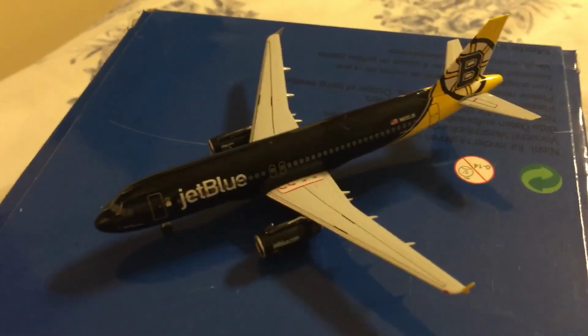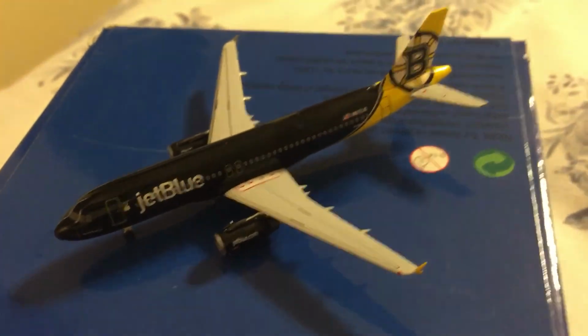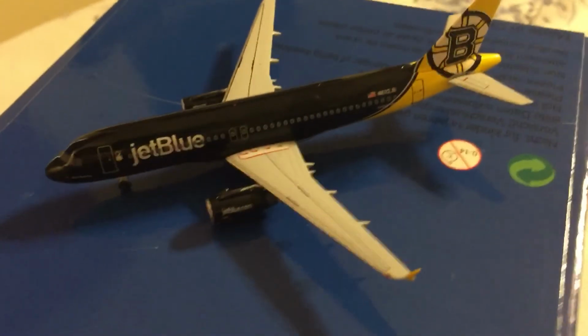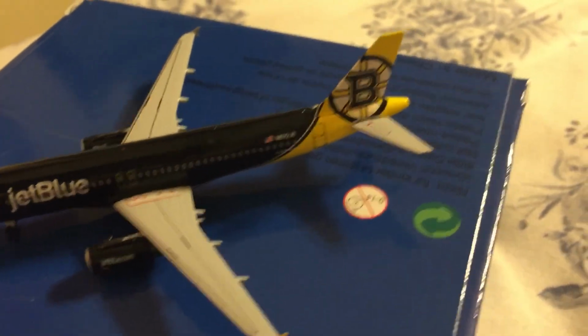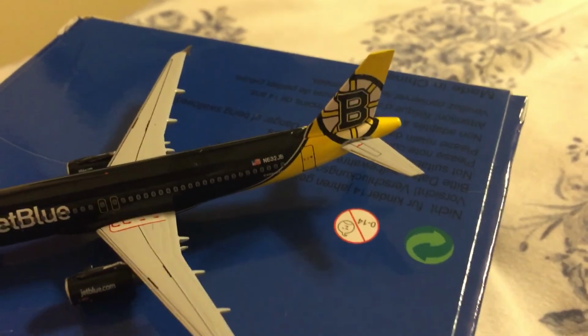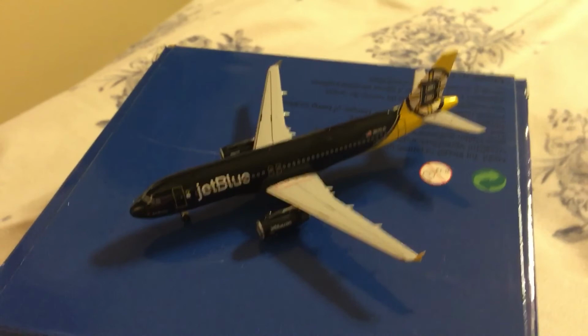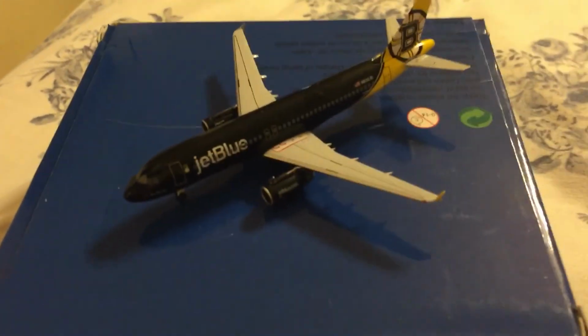It's pretty interesting to see that JetBlue has repainted one of their A320s with a black fuselage with a little bit of yellow and the Boston Bruins logo like that. So, I could pretty much say this is a pretty unique plane to look at.